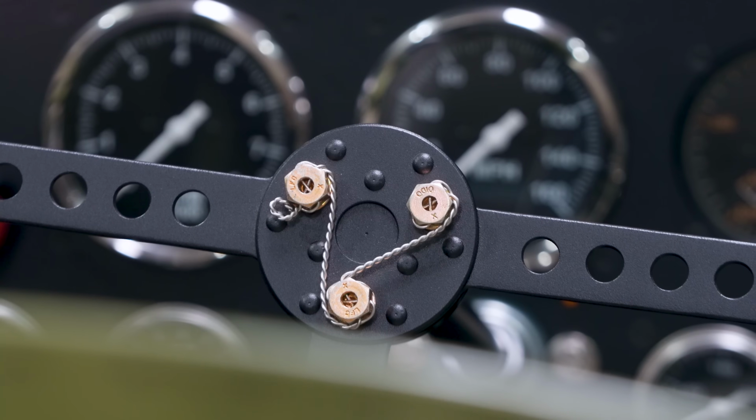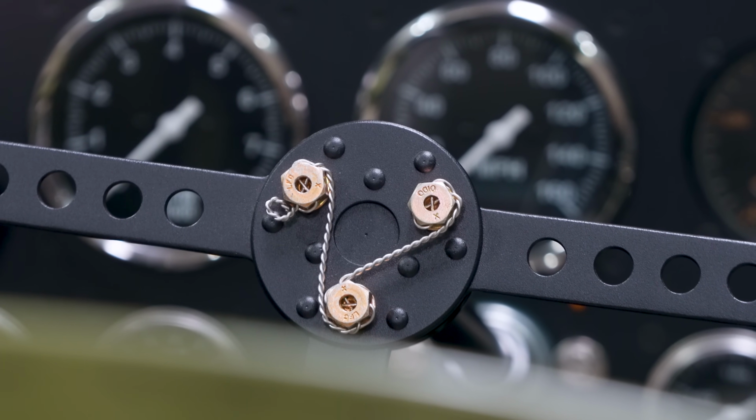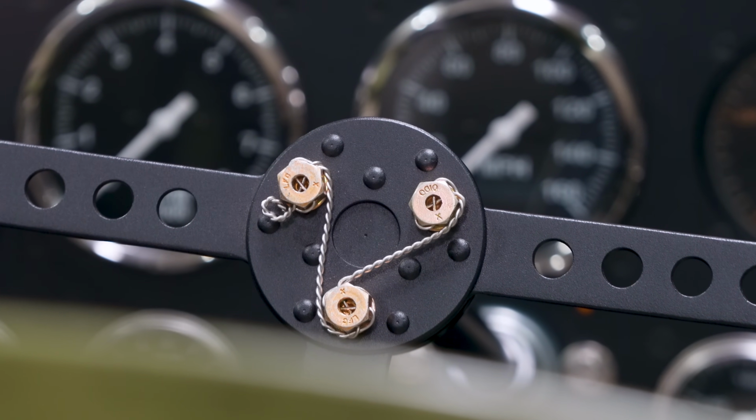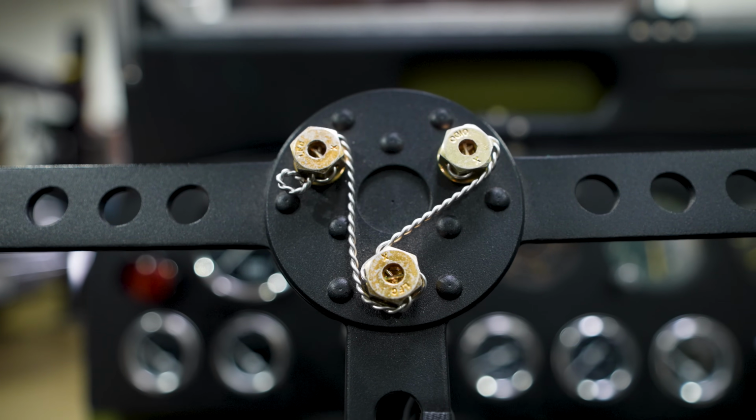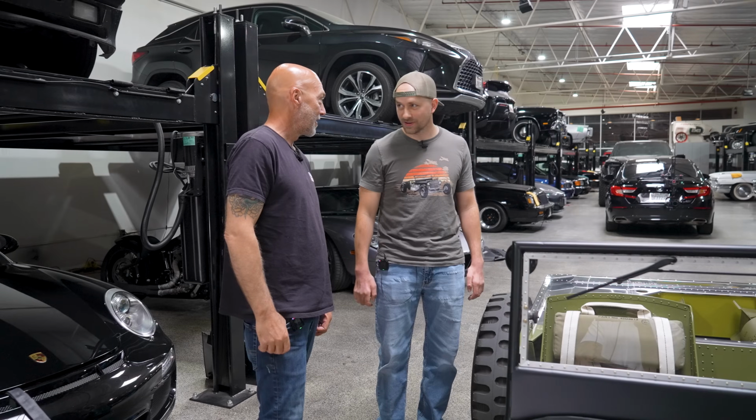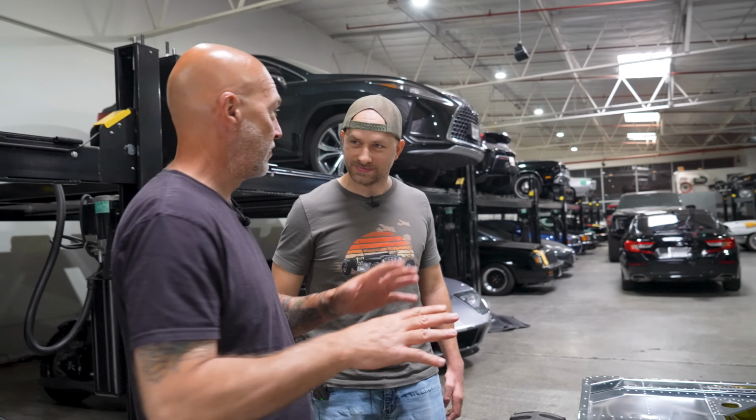I even noticed your steering wheel is all safety wired. Yep. That's what it would be on aircraft. Yeah, and that's done correctly. Like if an actual aviation mechanic saw that, he'd say, yep, good to go. Because I love the redundancy towards safety all over this vehicle.